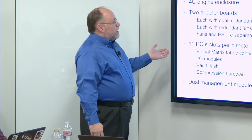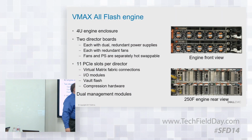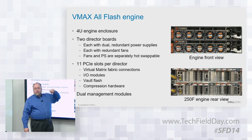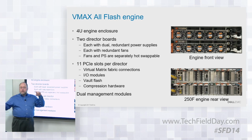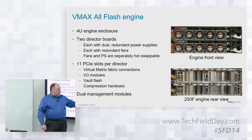All right, so drilling into a little more of the engine. Again, like I said, on the front side, all you see is fans, but if you pull the fan block off, you can get to the director. The directors are serviced out the front of the array. If you slide the director out, you don't change any of the cables, you don't mess with any of the slicks on the back end.